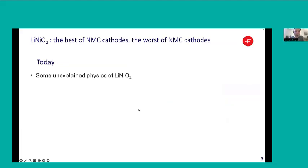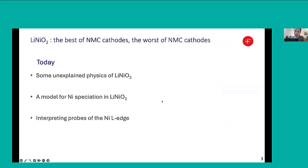So today, I want to touch on a few unexplained physics observations, real experimental observations of this material. I'll propose a model for why these things happen. And I'll show you how we test to verify this model that starts out at the level of density functional theory introduced by Professor Staunton before me. We will verify these models with experimental observations with synchrotron X-ray spectroscopy. And a little bit of bonus coming back to the actual batteries at the very end.